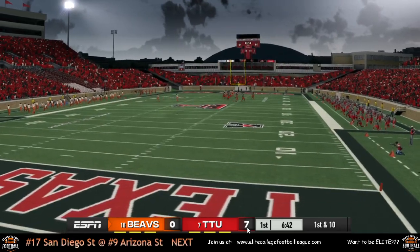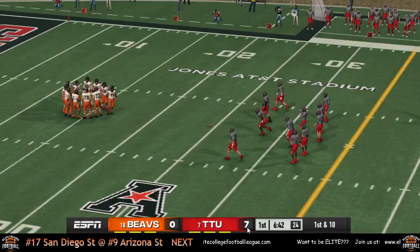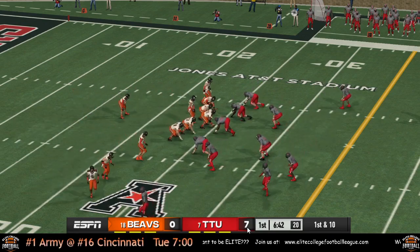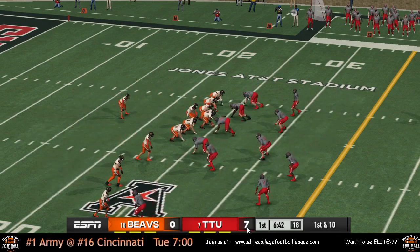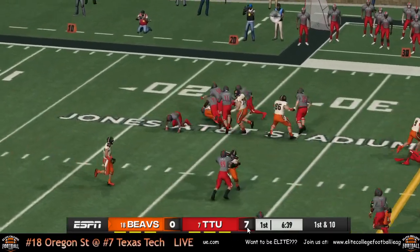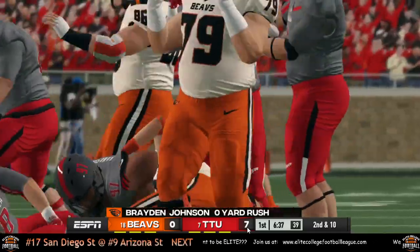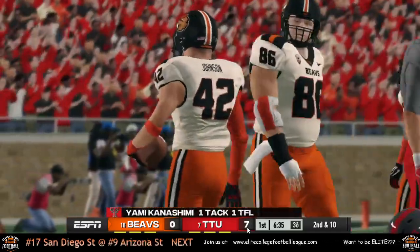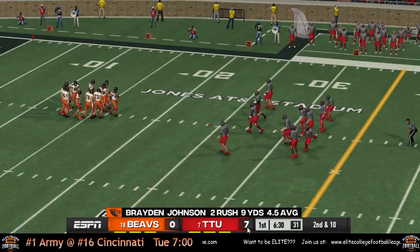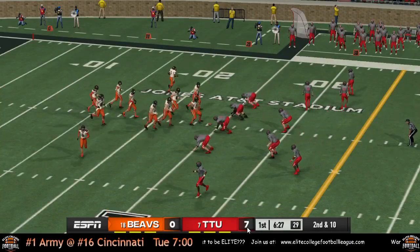I mean, anytime you can start the game with a stop, get your offense out there, they move the ball down, put points on the board. Now it's just more about trying to maintain what they've already created. Johnson gets a carry left side. He's tackled at the 24-yard line. Really good job by the big guys up front to use their size and speed and get the runner in the backfield. It's second and 10.